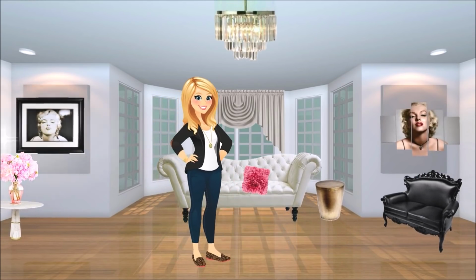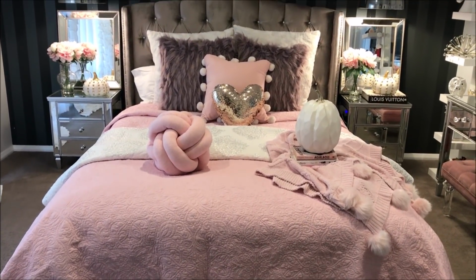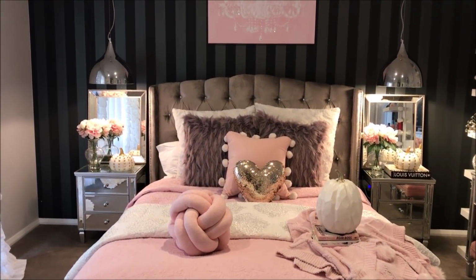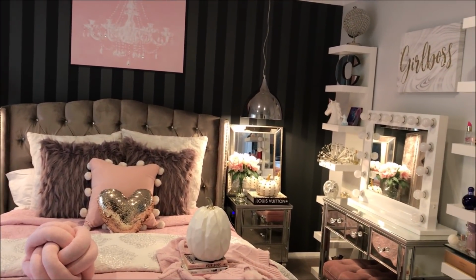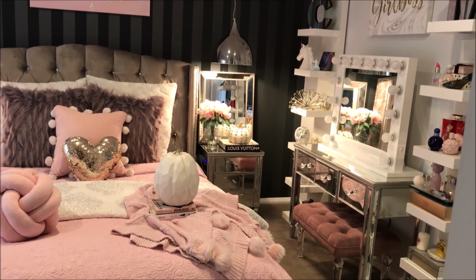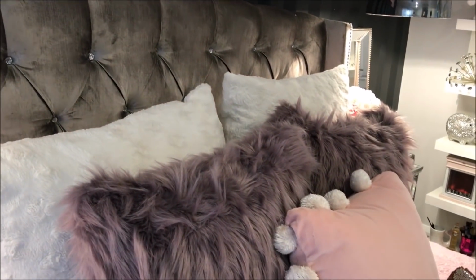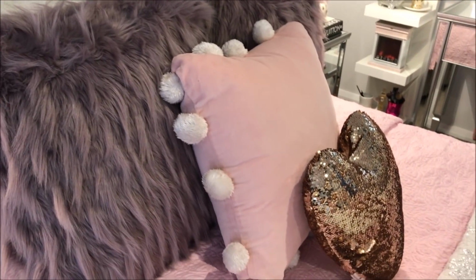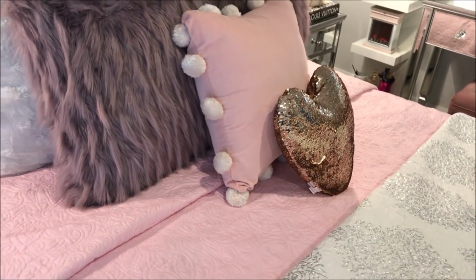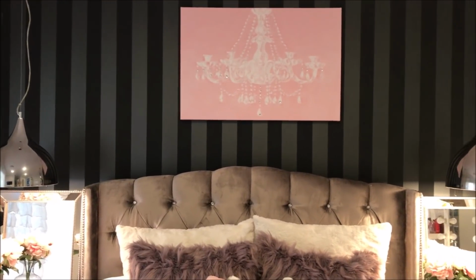Being a non-traditional girl, I wanted to share with you the colours that I'm loving this fall. Starting off is my favourite blush pink. I wanted this room to still be very glam, but have lots of fall accents. The blush pink tied in together with some purple throw pillows that I got from TKMAXX, and I added some gold accents to add to the room. Above my bed, I added my blush pink chandelier canvas that I recently picked up from TKMAXX.